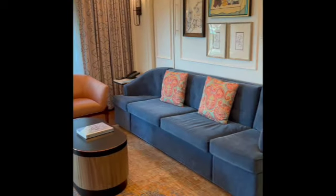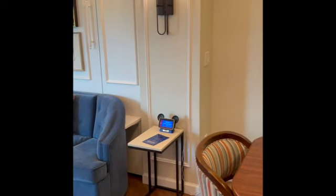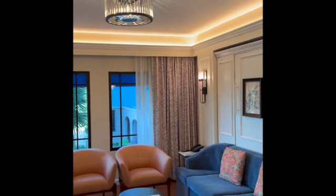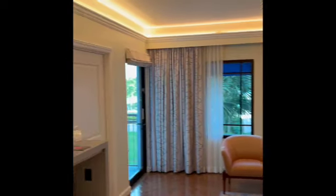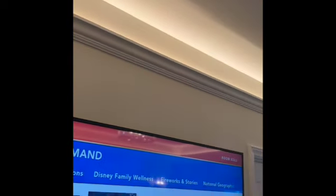There's also storage in some of these things here in front of you. There is the sort of Hey Disney feature down there, which I didn't really use. But yeah, there's lighting up here, some light fixtures, excellent windows, excellent views. I just feel that they really elevated the DVC experience with this resort. And I was skeptical.